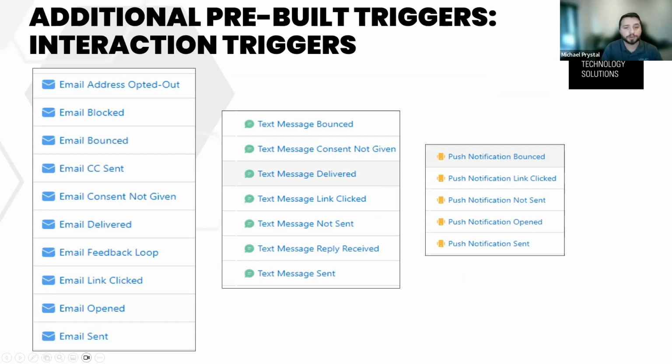Once we start controlling customer fates, we could see what other actions they take through interaction triggers. These interaction triggers are just actions that happen in the middle of a journey, not to start or end one. The list here shows the pre-built actions our marketers can target, such as the email being blocked or whether or not an email link is clicked. It also comes with out-of-the-box features that support text messaging and push notifications.